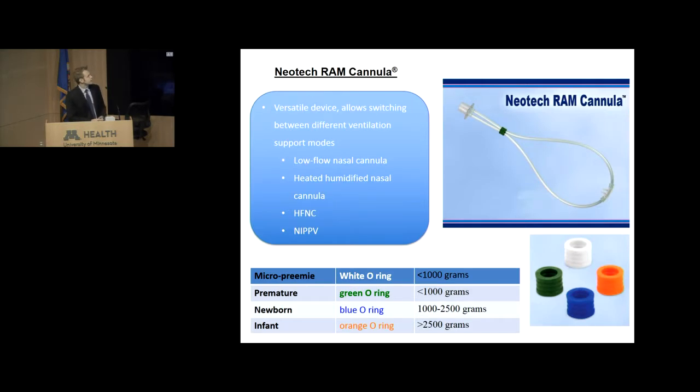A unique device is the RAM cannula. The reason for that is it's versatile: it looks like a regular nasal cannula, but it is able to support different ventilation modes. So it can be used as a normal nasal cannula, just providing oxygen. It can be used as a high-flow nasal cannula, but it also can be used to provide non-invasive positive pressure ventilation via a ventilator.